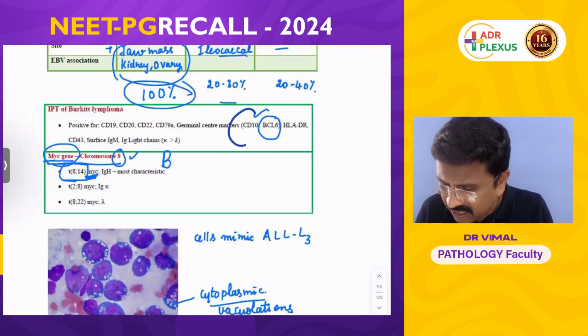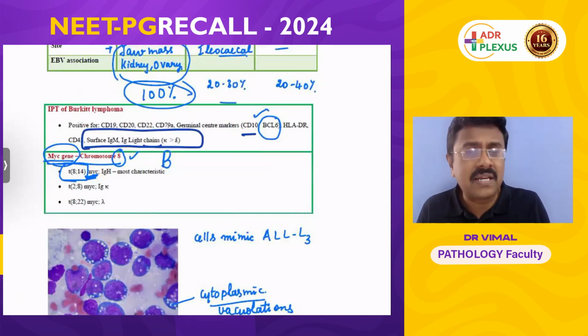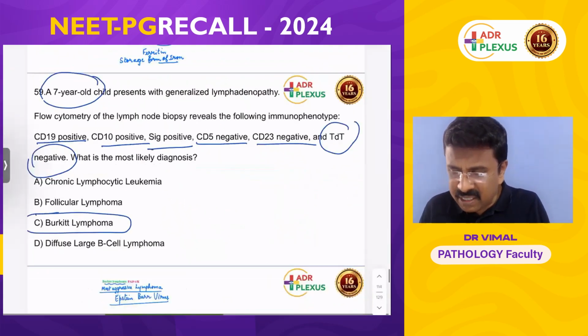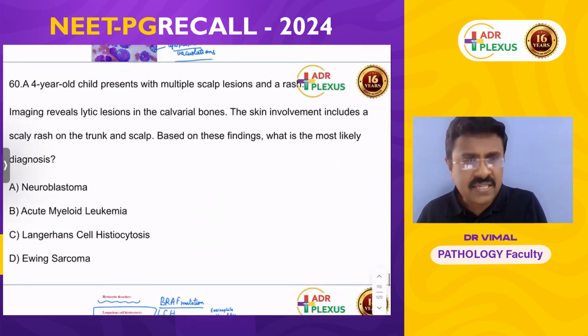We can see CD10 is also positive here. CD10 positive and surface immunoglobulins are positive in Burkitt's lymphoma. We have discussed this in our workbook. So the answer here is Burkitt's lymphoma. Moving on to the 60th question.